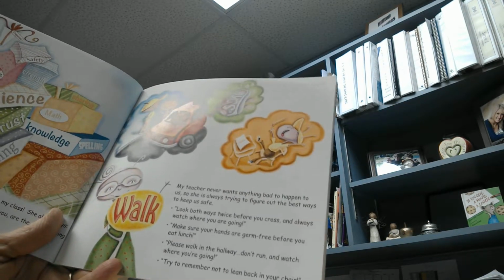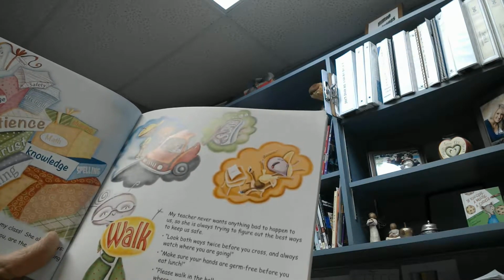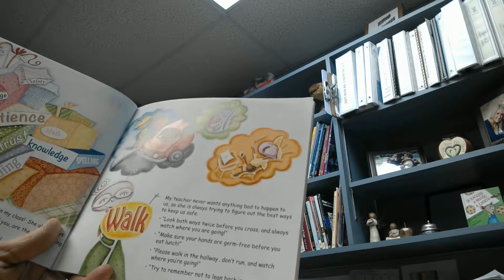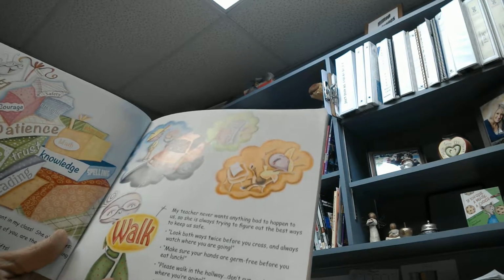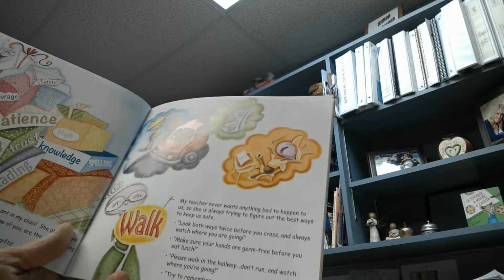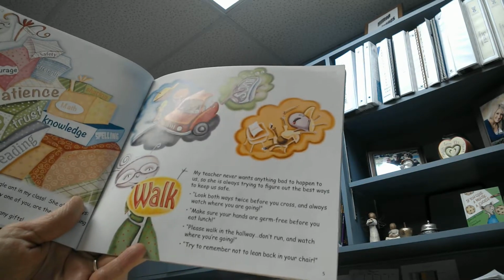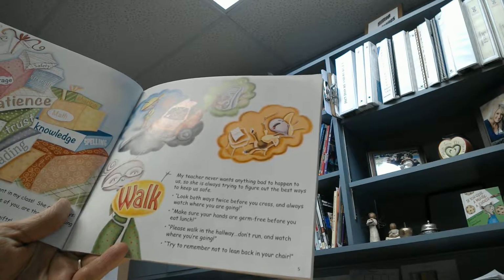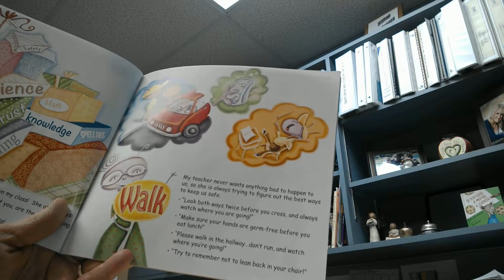My teacher never wants anything bad to happen to us, so she was always trying to figure out the best ways to keep us safe. Look both ways, twice before you cross, and always watch where you are going. Make sure your hands are germ-free before you eat lunch. Please walk in the hallway, don't run, and watch where you are going. Try to remember not to lean back in your chair.